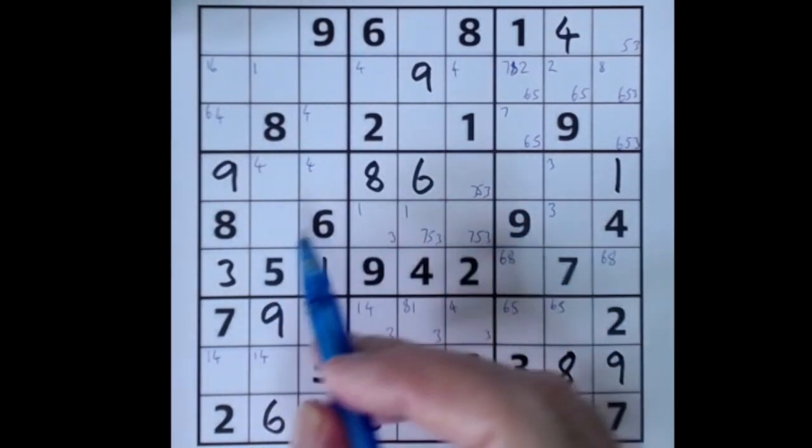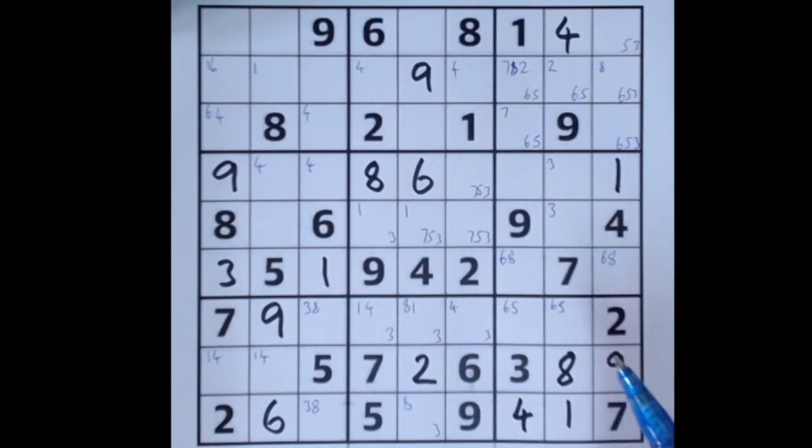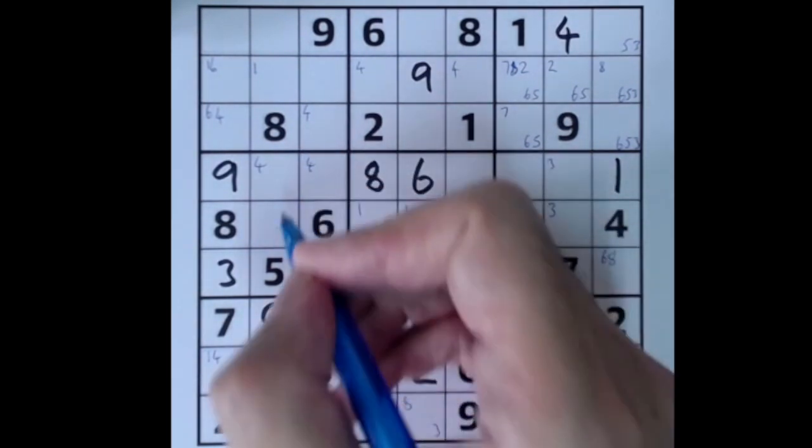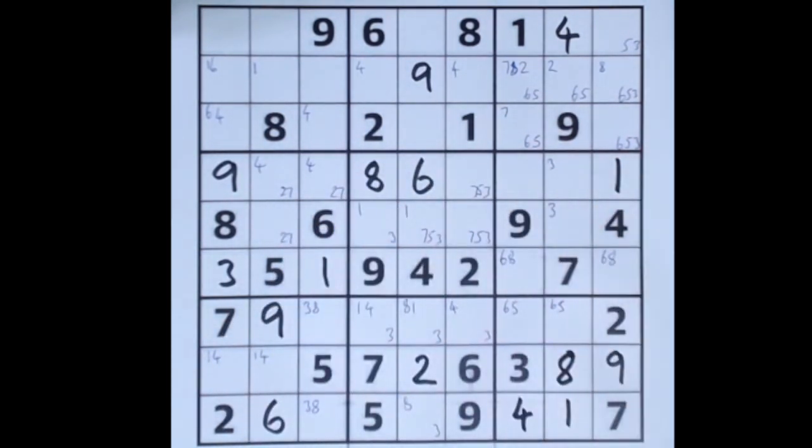Okay. Over here we are missing 2 and 7, which can go anywhere. 2, 7, 2, 7, 2, 7, like so. Over here, 2 blocks here, and that's it.